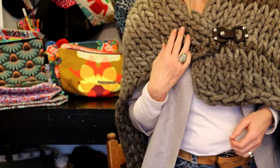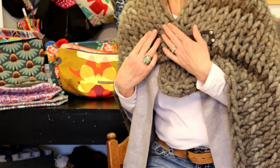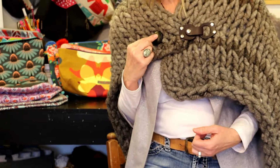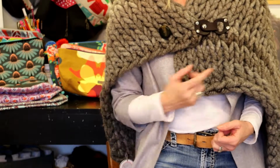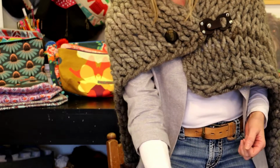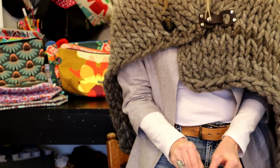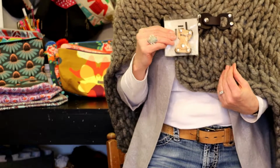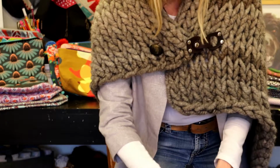So this is a cape on my store, and all my capes come with the button, but you can take that off if you don't like it. And these are sold separately, the jewel designs. I have the dark color, and I have this tan color design here. Looks awesome on the white.